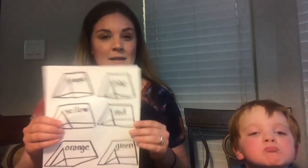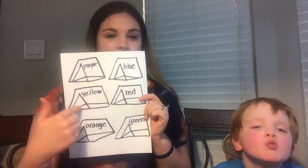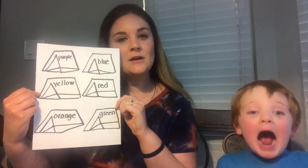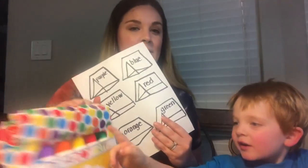But first, it's just called tent coloring, and I just drew these tents, and I got down here, and James was like, oh, you're drawing tents, and then he was like, Mommy, that one doesn't look like the rest of them. I know. Okay. Anyway, so he wants to color with Do-a-Dots.